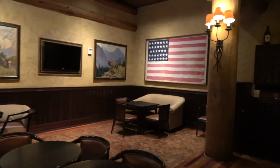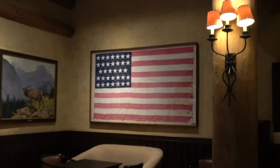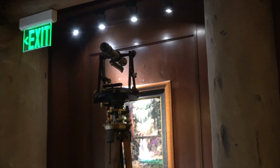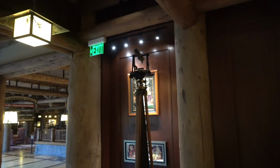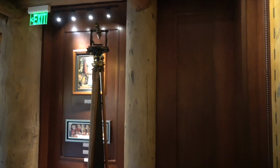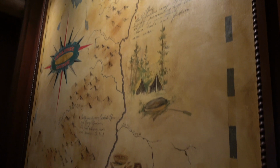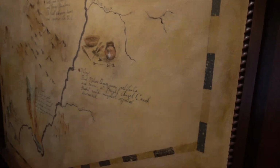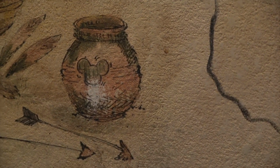So that's Territory Lounge. This is a very old flag of America. I think it only has 32 stars on it or something, before there were the 50 states. Measuring instrument that the outriders and surveyors would have used to map out the land and mark out the national parks to preserve the beautiful land. And on this map outside here, there is a hidden Mickey. So that's Territory Lounge.